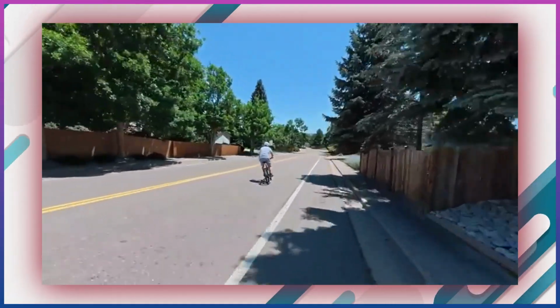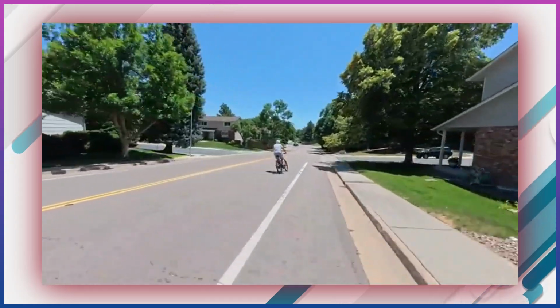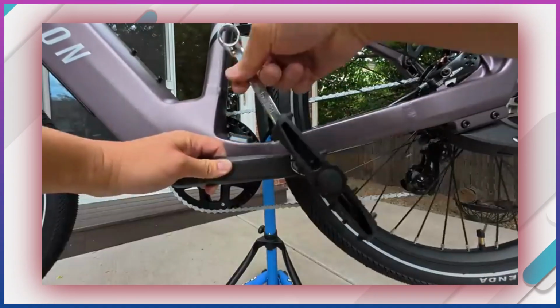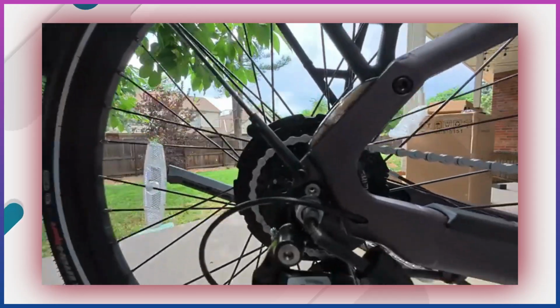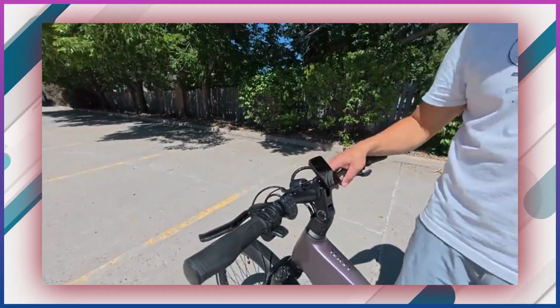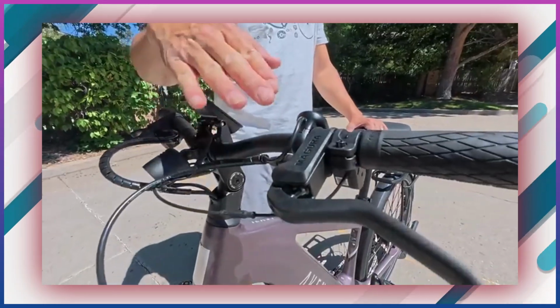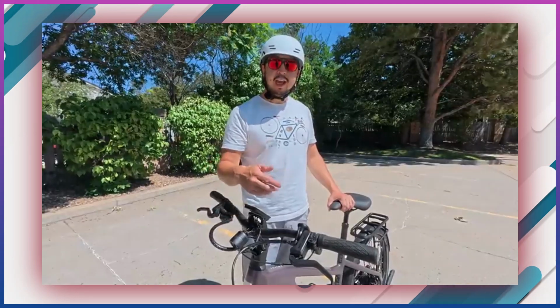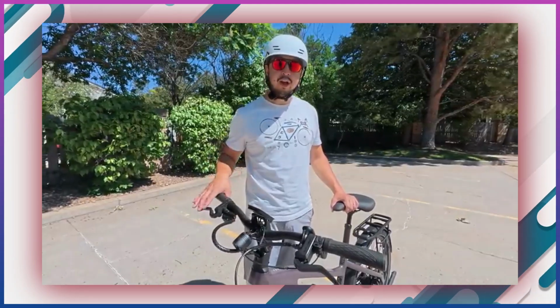Aventon Level 3. The Aventon Level 3 solves the #1 e-bike killer, water damage. Its IPX6 waterproof rating shields electronics through all seasons. Smooth torque sensors, strong hydraulic brakes, and a 2-year warranty make it a commuter's dream. At $1,799, it's one of the most durable year-round rides on the market.